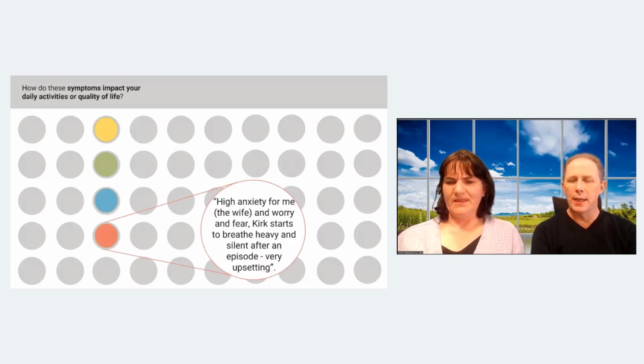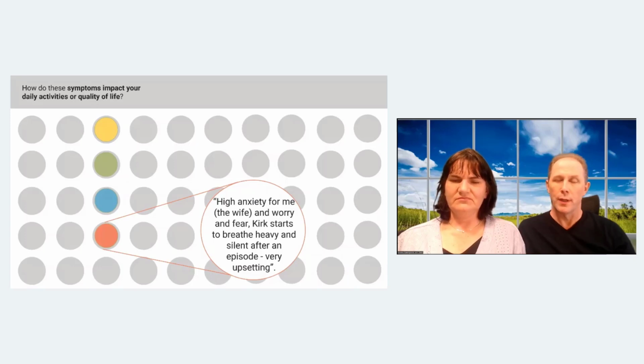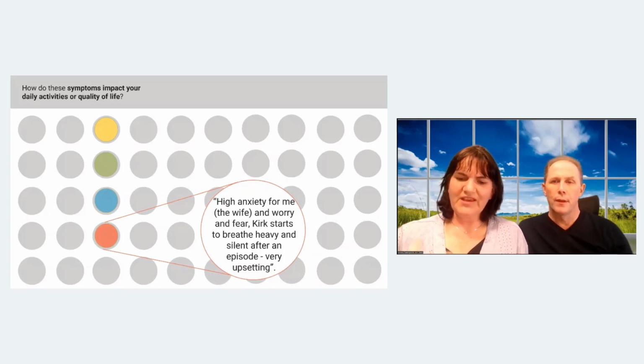Yeah, and again, high anxiety for a care partner. It's one of these things where they're probably observing changes cognitively that maybe the person, Kirk in this case, is not noticing themselves, but they're able to go, oh, he's getting quiet, he's breathing heavy, got to be extra on guard. It's very scary, it's frightening. The breathing has been reported, but it's not so often.